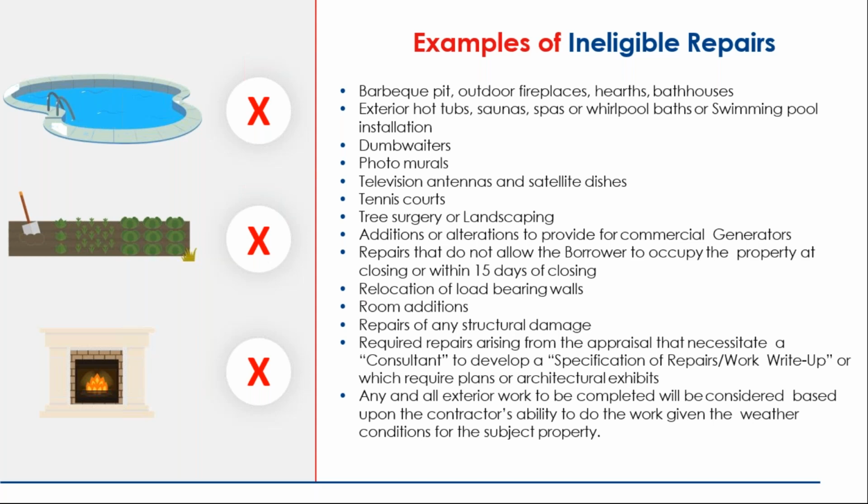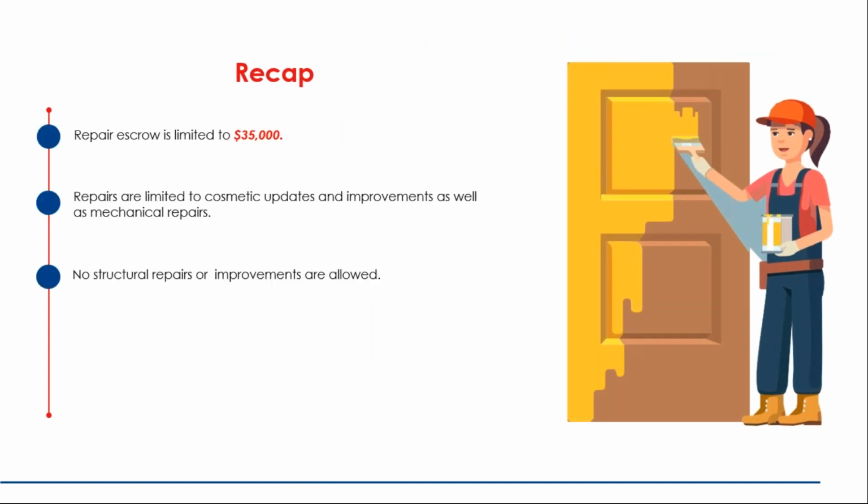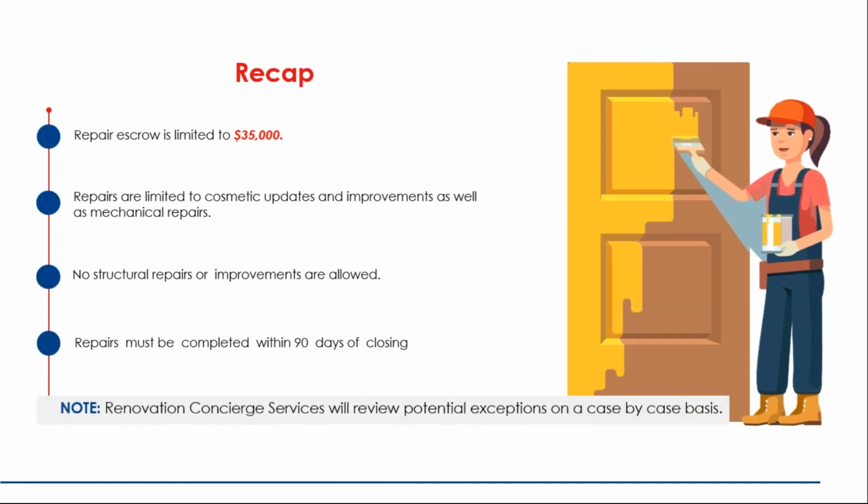Any and all exterior work, again, we'll have to consider on a case-by-case basis because, you know, we want to make sure it can be done weather permitting, right? So a lot of this stuff, again, is flexible. If you look at the bottom of this slide, basically we will review for exceptions on work on a case-by-case basis. Nothing here is 100% set in stone, so we are able to go over the $35,000 limit if it makes sense. We are able to do certain work outdoors if it makes sense.